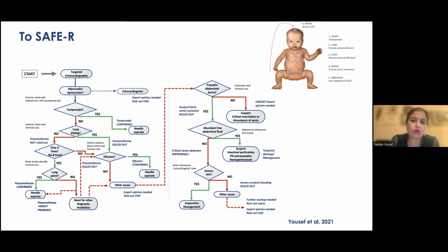And then we would move the probe to do a cranial ultrasound to assess for severe IVH. Unfortunately, as we know, there is no curative treatment for that, but the patient could be decompensating, for example, because of massive bleeding, and then we would be able to administer supportive management.